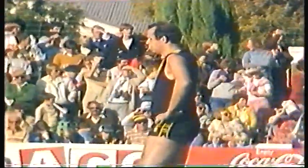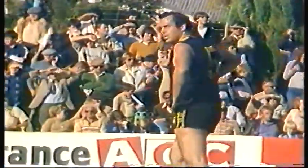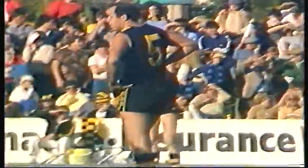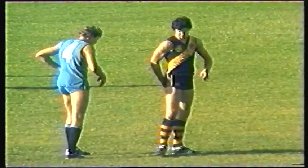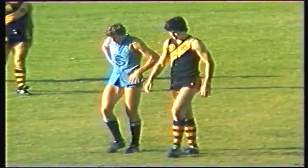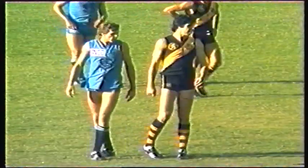Stephen Kernahan's game at centre-half forward has been exceptional. He's come out into that position. He's been named in the forward pocket to rest, but he doesn't rest there at all. Tony Hall's resting up in that pocket with Tony McGuinness in the other pocket, and the two tall fellows playing at centre-half forward. That is Kernahan and Nichols at full forward.